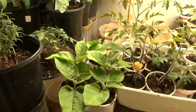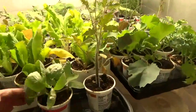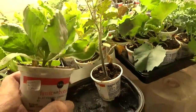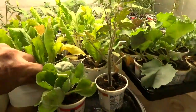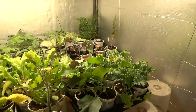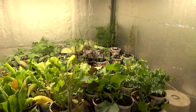This is some more Black Beauty eggplant. I believe this is another Green Acre or Golden Acre. Golden Acre cabbage. Got one left in here. And then this is some more Napa cabbage. So I've got replacements for that one that bolted up front. I've got 4 collards. Those are the cabbage collards I got from my buddy Chris.